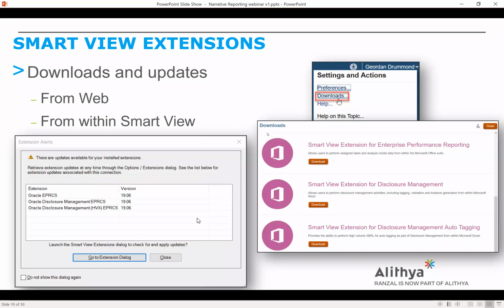So where do you get these extensions? Basically, you can get them in two different ways. You can either get them from the web. So if you go to where your name is in the service, go to downloads, just like you would for the planning admin extension, you can basically pull it down from the web. You'll see all of the items that are available for download. You have, like I mentioned, the core narrative reporting extension, disclosure management, and the auto tagging.